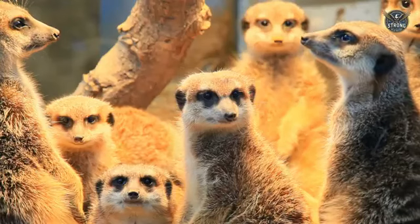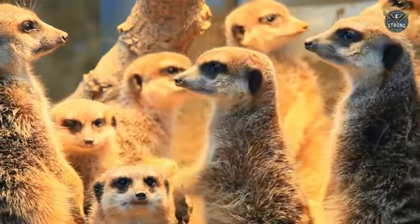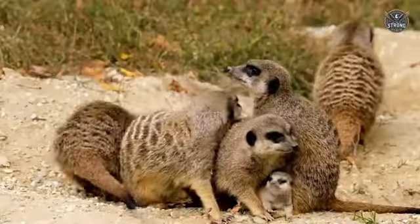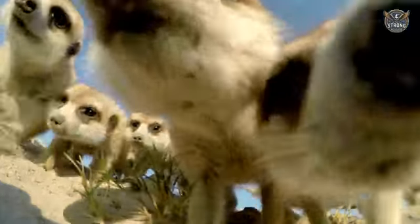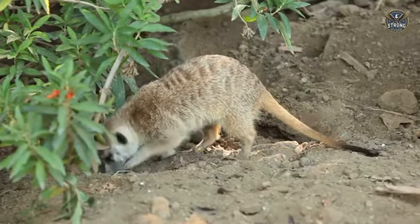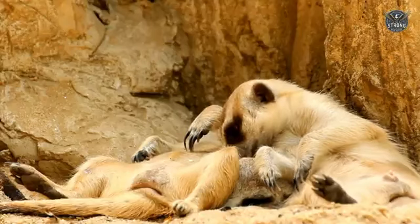Meerkats are expert foragers, using their sharp claws and heightened sense of smell to dig through the sand in search of insects, worms, and other small creatures hidden beneath the surface. Their survival depends on an efficient division of labor within the colony. While most meerkats are busy searching for food, one or more stand sentry, keeping an eye out for predators like jackals or birds of prey.